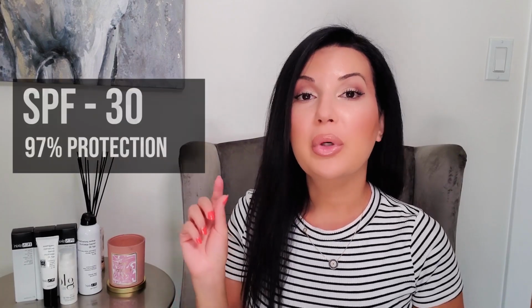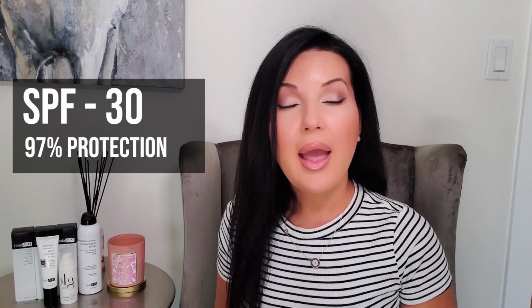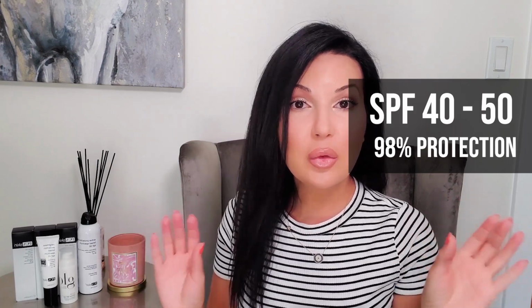Now SPF 30 will protect you 97%. SPF 40 to 50 will only protect you 98%. There is no difference between 50 and on because there is no such thing, yes, no such thing as 100% sun block. There is no product out there that will protect you 100%, which is why they don't advertise sunblock anymore. It's sunscreen, which means you will still have some exposure to the sun, which is why we always encourage you to apply sunscreen every 2 hours to constantly protect your skin.